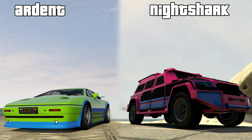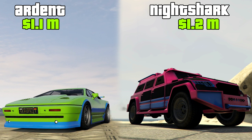So we're going to do a quick comparison between two of these drip-fed vehicles, and it's amazing to see which one is vastly superior and a completely better deal than the other. The Ardent, listed at $1.1 million in Grand Theft Auto currency, versus the Night Shark at $1.2 million.